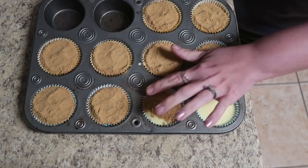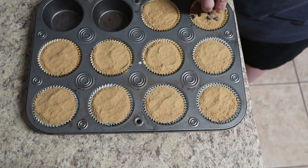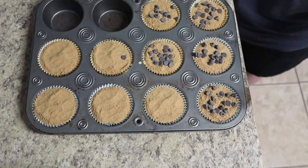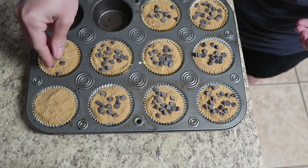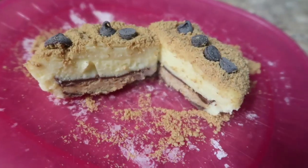I think next time I would add them to the actual cheesecake mixture, because you really had to push them down into the cheesecake to make them thick. They had already congealed and they were hard. So if you didn't push down a little bit, then when you opened the wrapper, they would all fall off. So I think next time I would either put them in or push a little harder.